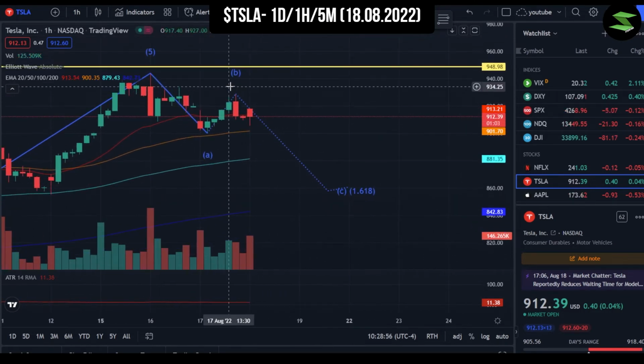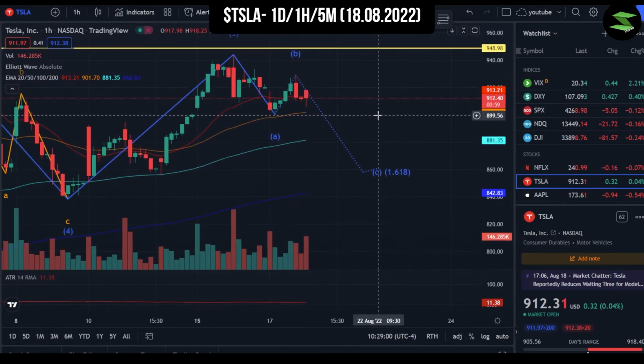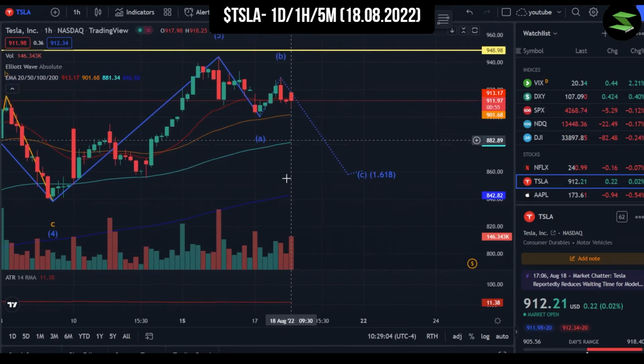And as you guys can see, the Elliott wave again indicates a bearish trend. And I personally think that around 2 or 3 days later, the stock would be standing around a price of $820 or $830.